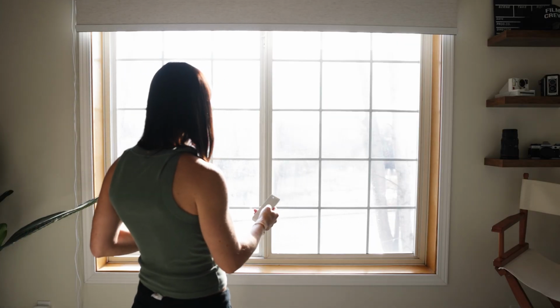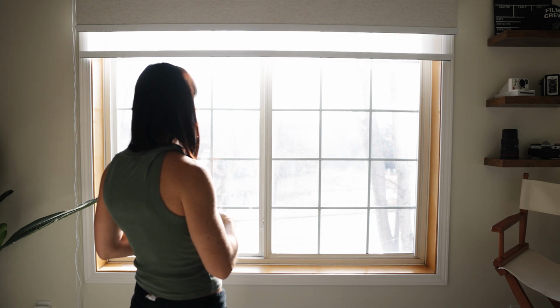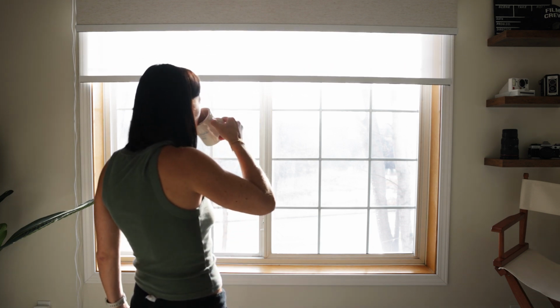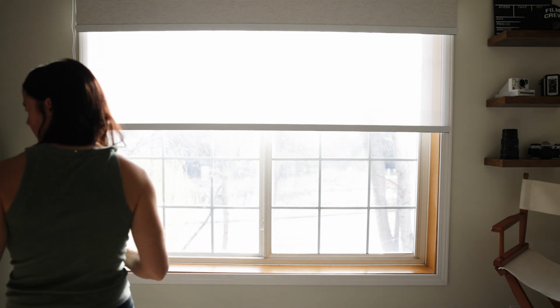So it's super, super nice. I honestly have used the diffuser probably more than anything since I've gotten them. But like I said, I love having the natural light in here, but it can be kind of harsh in the morning especially. And just if I'm doing some color correcting or something on my computer, it's not always great to have that harsh light on my screen and everything. So the diffuser is amazing.